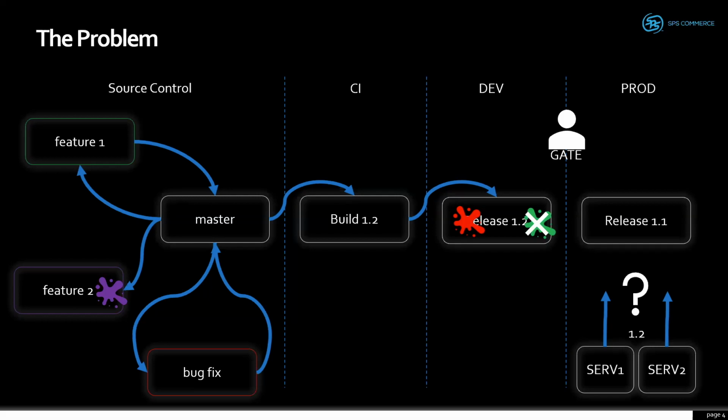Anybody else have any experiences or any other ideas of how they've approached the situation? Yeah, Travis, even I have experienced this very well, many times. Sure.